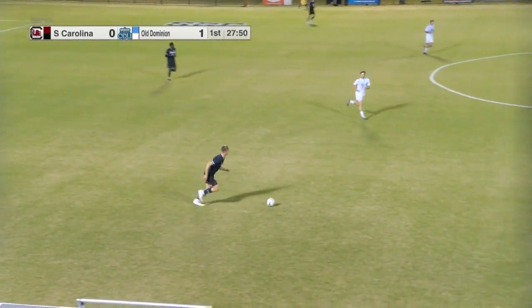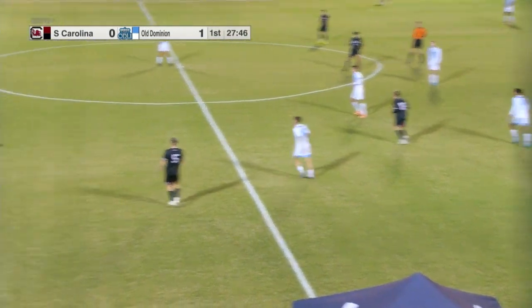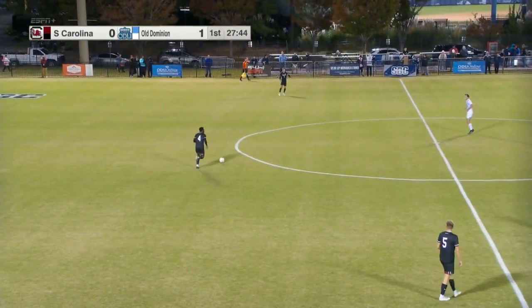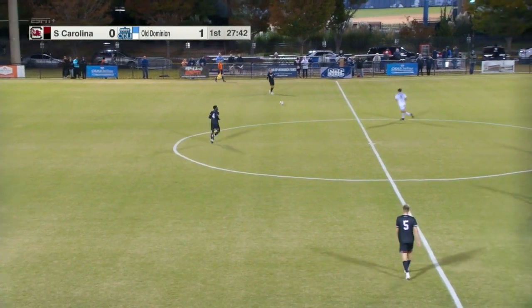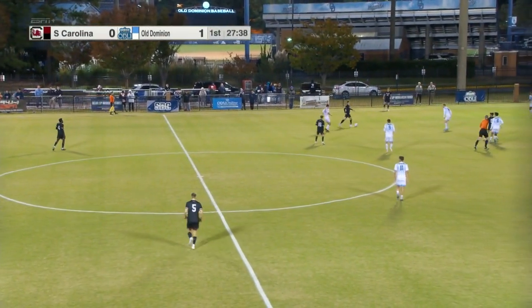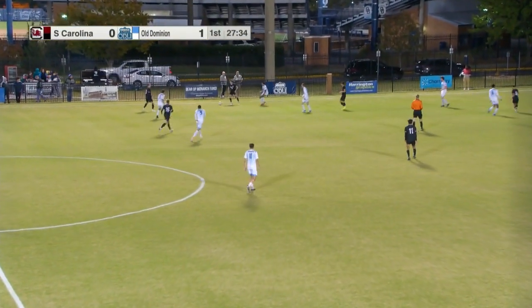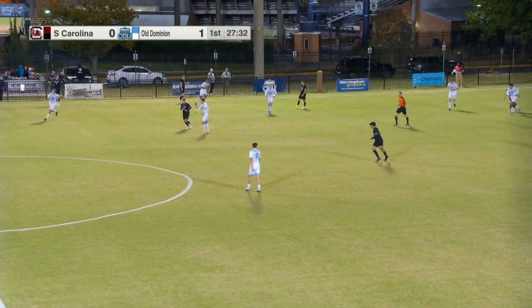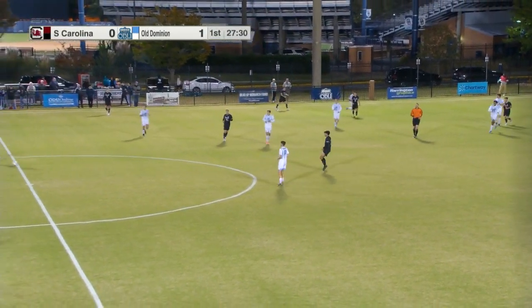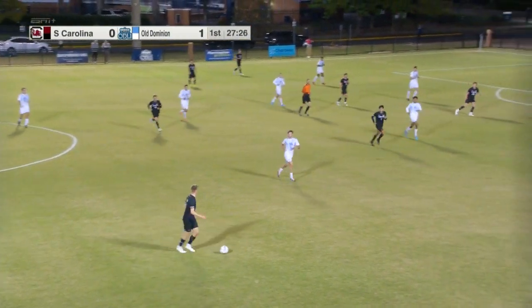Near side, here's Nilsson. Once again, the Gamecocks in possession. Trying to solve the puzzle of this Monarch defense. They've gotten close a couple of times. Had plenty of time to think about it. They've had possession for most of this half so far. Nilsson, they're going to try the right side.